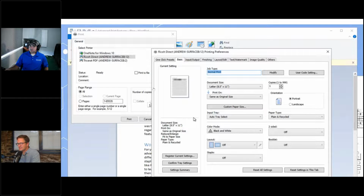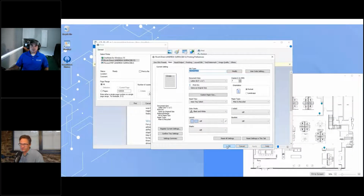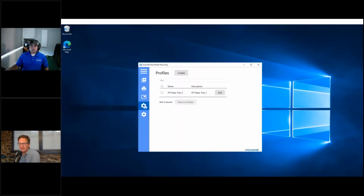And so this can be done. I did this to my specific user, but this could be done to a group. And so obviously you could think of assigning a certain setting out to one group of users and then a different setting to another. And so it's back to that dynamic, intelligent printer assignments out to those users.